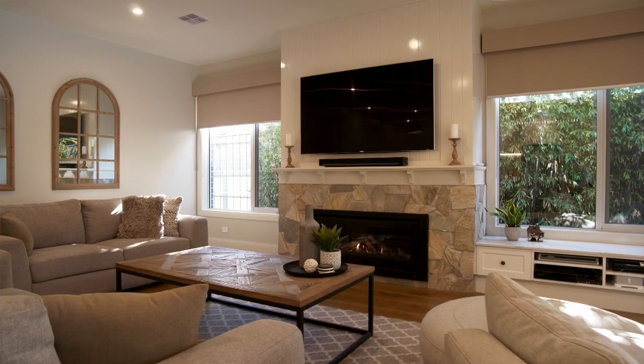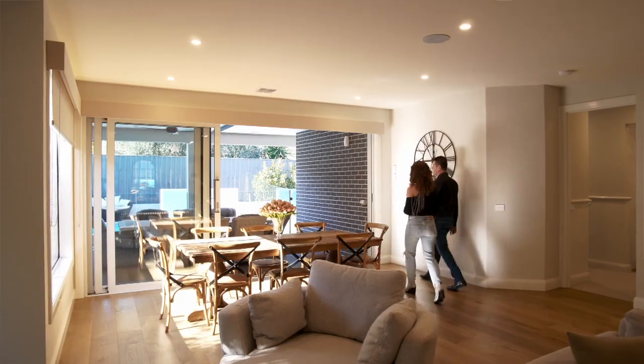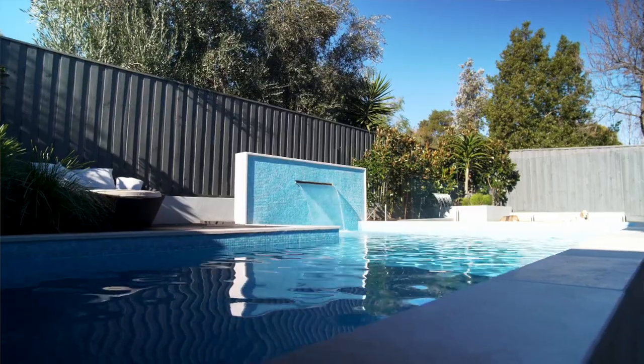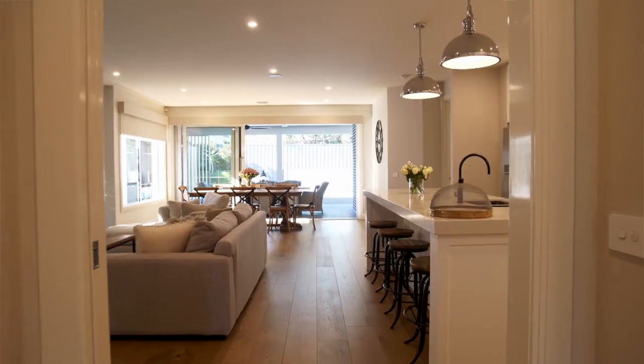This home won an award? Yes, won the 2018 HIA Best Project Home for Victoria. So, I concur. Very, very good job. You've built a beautiful house. Thanks so much. Thank you. We're very proud. Thanks for coming to have a look.